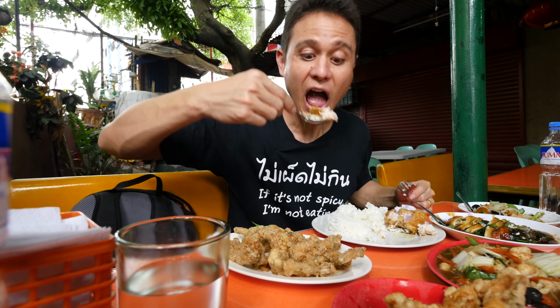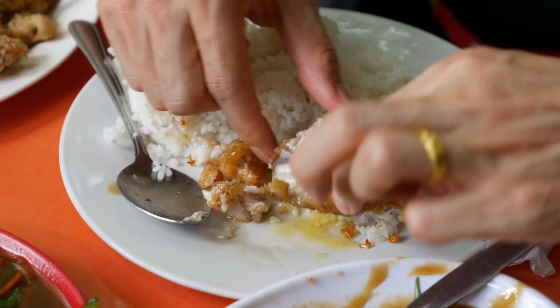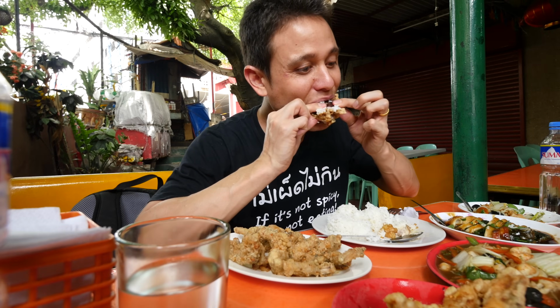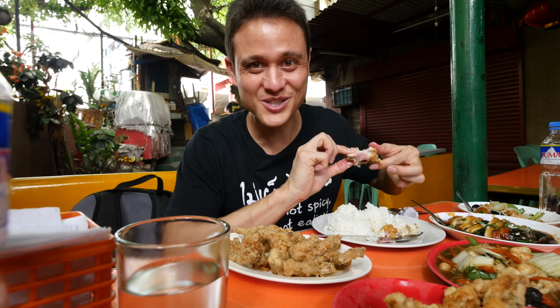All right. Yeah, that is extremely buttery. That's fried chicken soaked in butter. Let's just say that if you love butter, you're gonna love this dish.